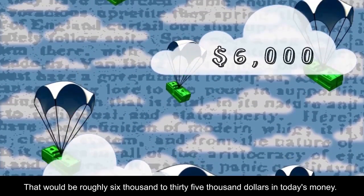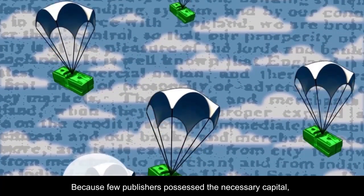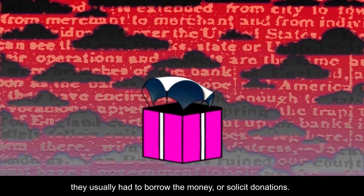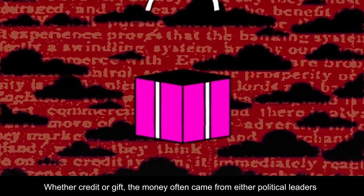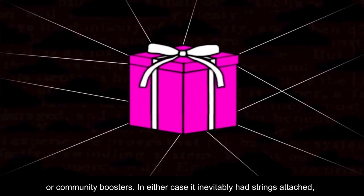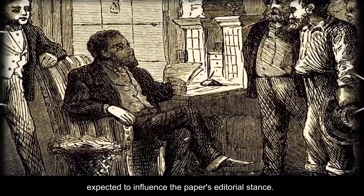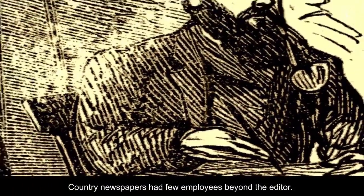That would be roughly $6,000 to $35,000 in today's money. Because few publishers possessed the necessary capital, they usually had to borrow the money or solicit donations. Whether credit or gift, the money often came from either political leaders or community boosters. In either case, it inevitably had strings attached, as the person or organization supplying the capital usually expected to influence the paper's editorial stance.